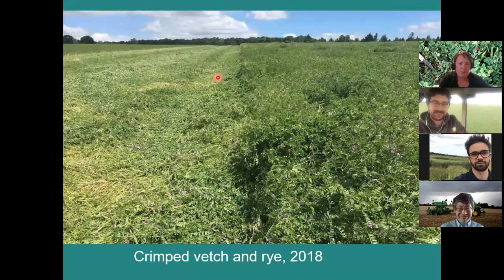So we've had a few questions come through, and quite a few came through beforehand around destruction of cover crops, and how we try and limit the kind of losses that we might see in terms of carbon or nitrogen. So you've talked a bit about the crimper, James. What else have you worked with, Nathan, in terms of the most sensible way and timing of destroying cover crops?